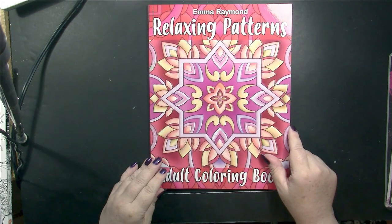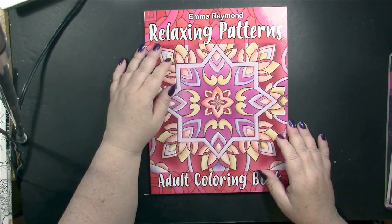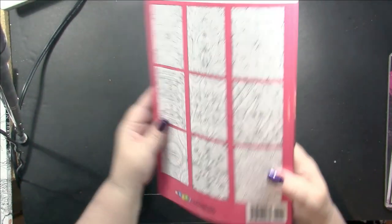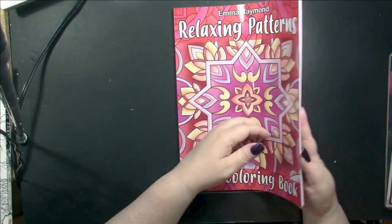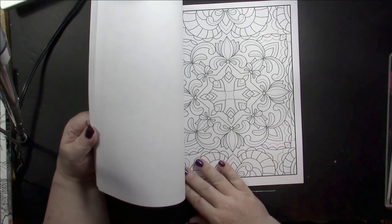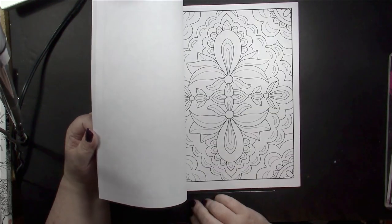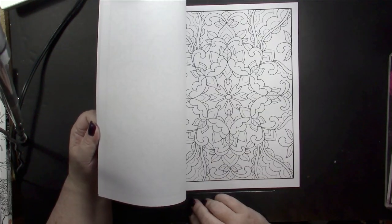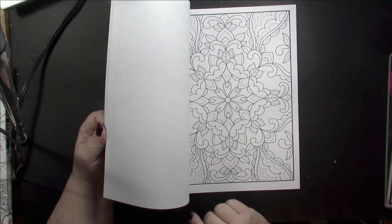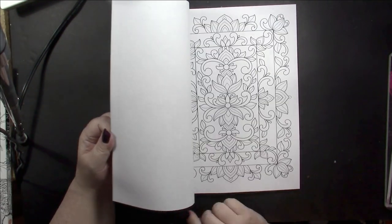And then she got me this neat book. Now I have another book by this lady, Emma Raymond, that's simple patterns, and it's basically very simple mandalas. So she had a couple of other pattern books that looked interesting to me just by what was on the back covers of them. And my sister got me this one, Relaxing Patterns. Her name is Emma Raymond, and it's really nice. I really like it. It's got some interesting and wide variety of different kinds. They're not hard. These are simple ones, and I do like my intricate patterns, but sometimes you just want something that you don't have to concentrate on. And yeah, I like it a lot.